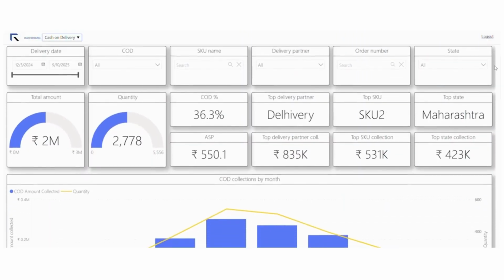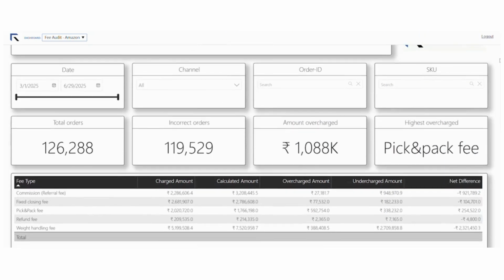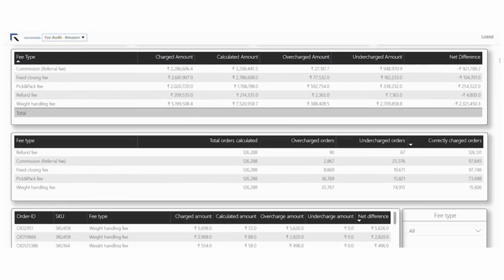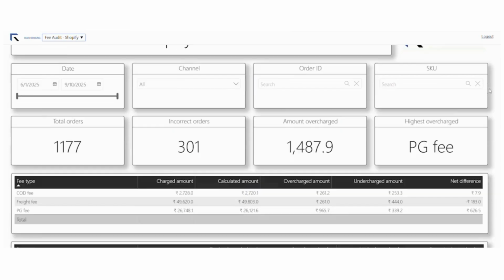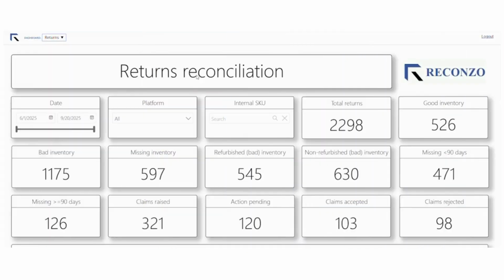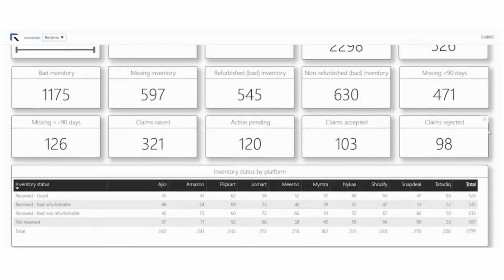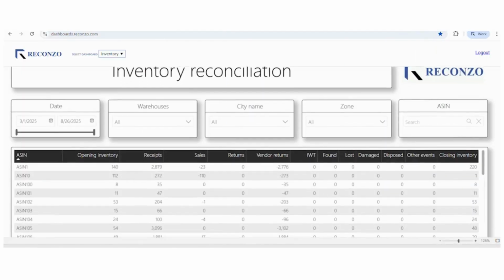Reconcile marketplace fees, deductions, commissions, and courier charges automatically. File claims for incorrect invoicing, lost or damaged items across logistics partners. No more leaving money on the table. Stay synced with returns and inventory across every channel, automatically and in real time.